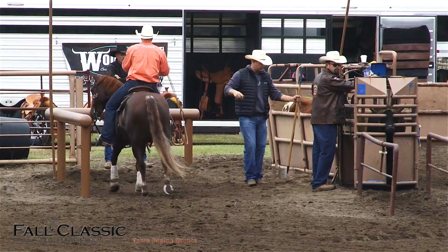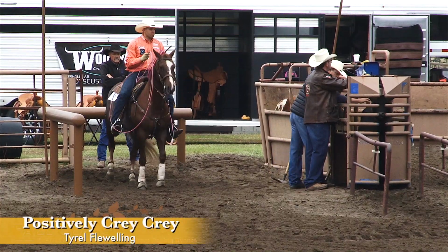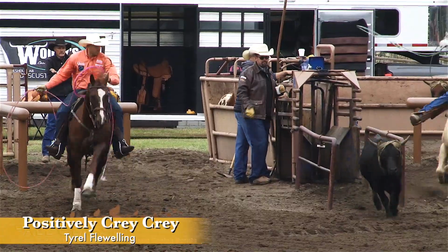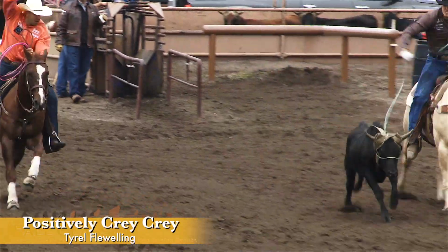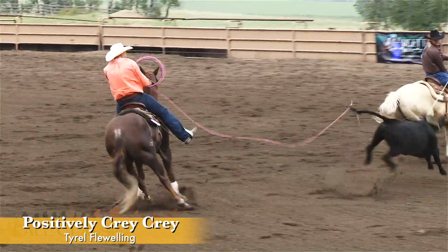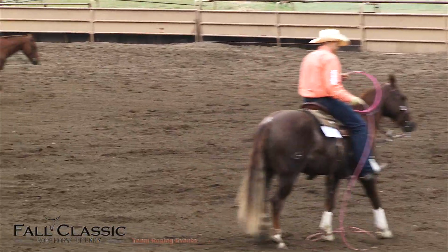And let's go to hip number 10. We're looking at Positively Crey Crey, ridden by Tyrel Flewelling here this morning. This is a horse from Chad Thompson out of Sundre, Alberta. 5-year-old gelding, going back to Highbrow Cat and Dual Rey. And it's going to be a no score.